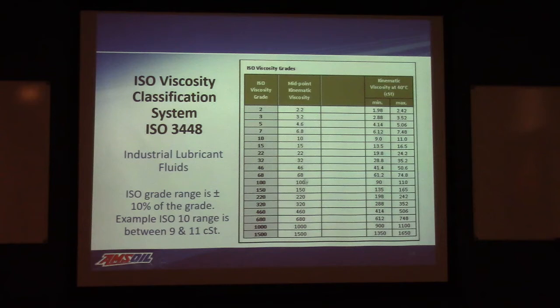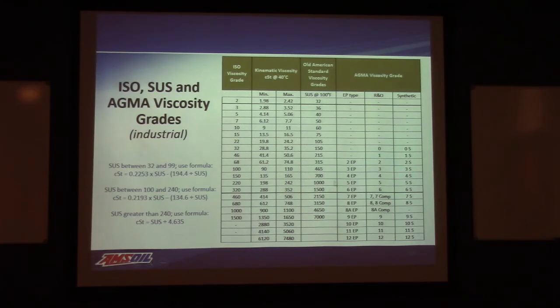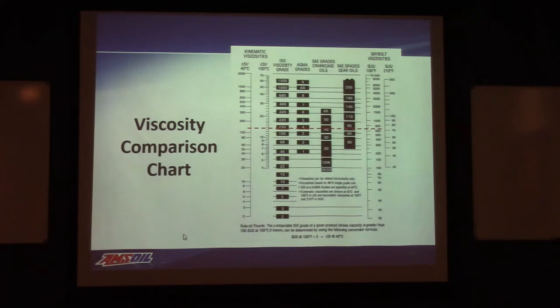Easy thing to remember on an ISO grade: if you want to know what ISO grade your oil falls into, determine the kinematic viscosity at 40, and all these ISO grades are plus or minus 10%. So anything that would fall into an ISO 100 grade would be anything between 90 centistokes to 110. So it's easy if you're looking at the raw data to throw it into an ISO grade. There are in-between situations in there too. Here are just some comparisons on there. We're not going to spend a great deal on that at this particular time.